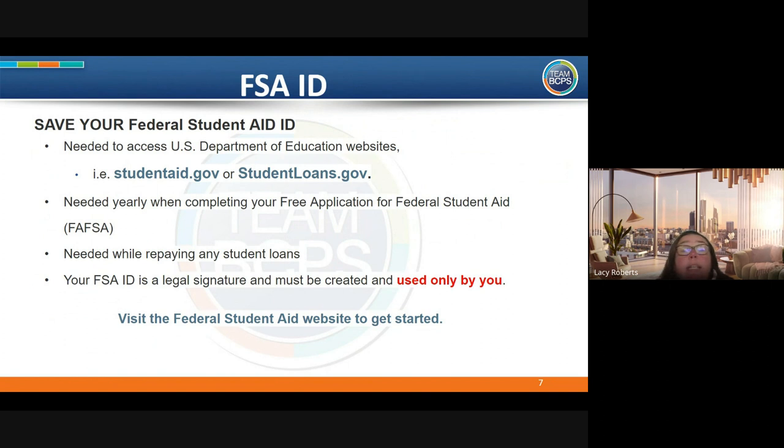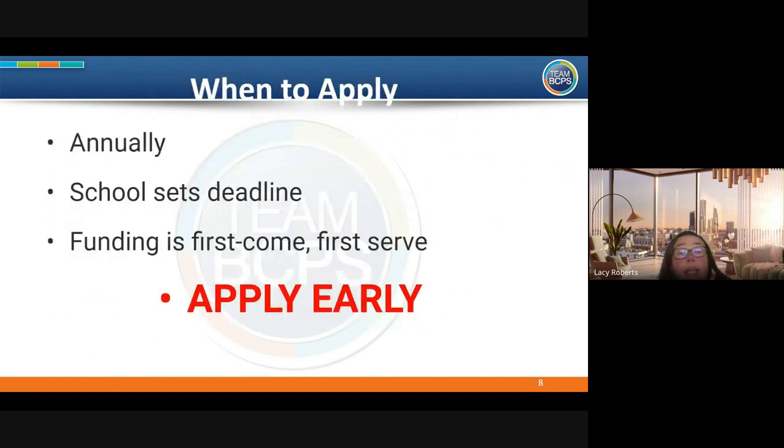You're going to need your ID to be kept close to you, just like you would your Social Security card, because it's a legal signature that they'll use. When you go to the Federal Student Aid website, you get started there. But again, it's very important. You're going to be doing this every year.